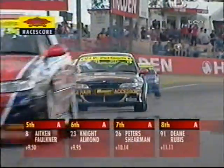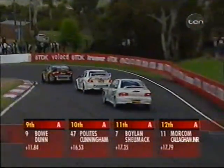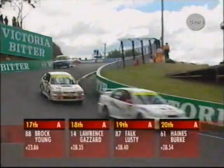The Commodore's under attack here. Floyd not feeling too much heat. But look at Ed Aitken. He's got a Japanese invasion behind him. Mitsubishi Evo right on his bumper, and right behind that one of the many Subaru WRX cars. So he's really feeling the heat at the moment.